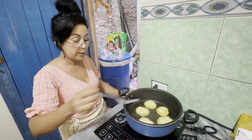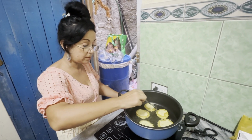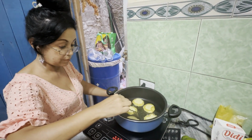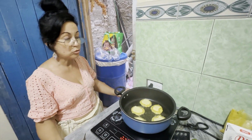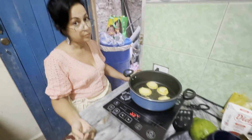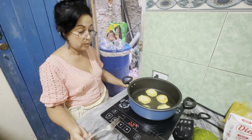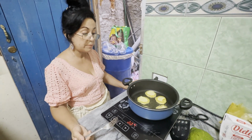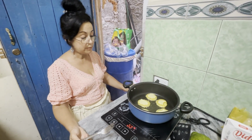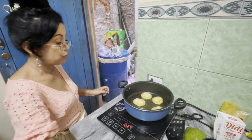Okay. When the bottom is crispy enough, you are going to turn around the fritters. Okay. Don't set the fire so high, not so low. But now it's off? No, now it's on. Now it's on. Because we need to fry, but at the same time we need to cook the paste. Okay. Right? So it depends on what kind of stuff you have.